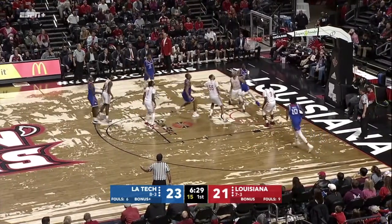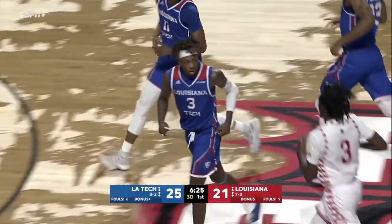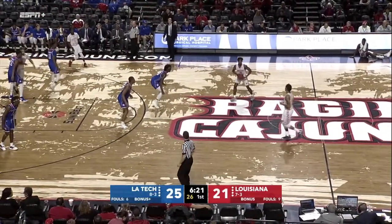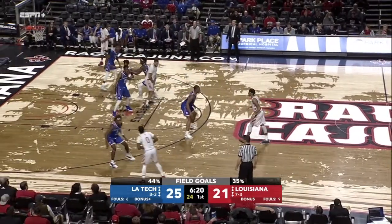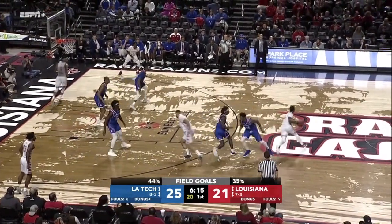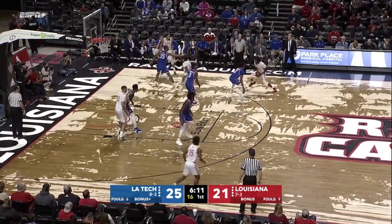Paul with the high screen. Nice the bucket. Jumper by Archibald. Archibald's got 10 already after he had only 3 against Mississippi Valley. Tech has found its shooting stroke, Dan. Bulldogs now 8 out of 18 from the field. Cajuns only 8 of 23. That's under 35%. And they have looked out of sync.